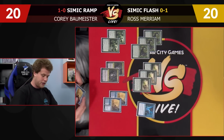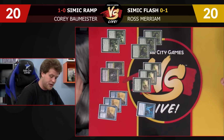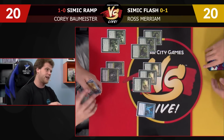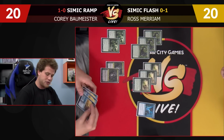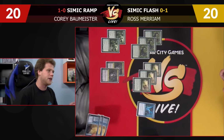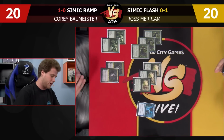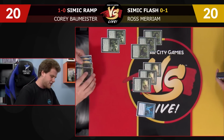Brazen Borrower is one of the cards that I sideboard out the most when it comes to Simic Food Ramp here, just because it has its particular spots where it's good, mostly against Rotting Regisaur. But otherwise, it comes out almost every single match, and people are going to say, well, why have them, right? But it serves a purpose in the matches you want, and it's kind of a catch-all game one. Two Oko on the draw. It can be a lot worse against Flash decks.